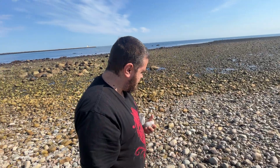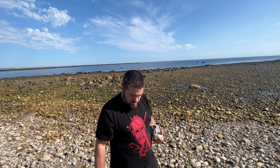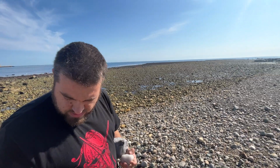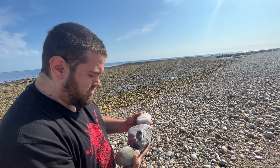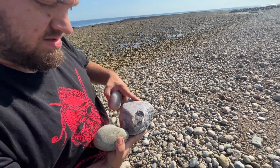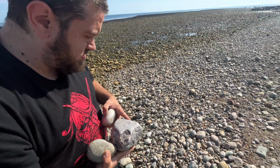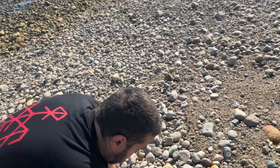Seems like there's a lot. There is a lot. It's just I don't know if it's decent or not. I know they made tools out of both of these, ancient people. This looks like pretty high quality stuff. It's fine grained instead of extremely coarse. Look at one more here.